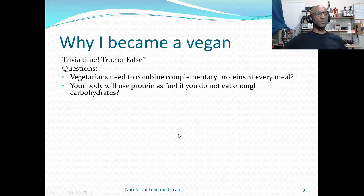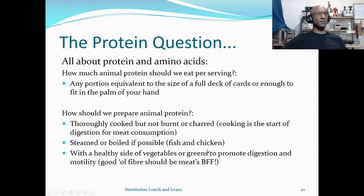So true or false? Your body will use protein as fuel if you do not eat enough carbohydrates. That is true. Yes, that is very true. All right, let's go on to the next one.